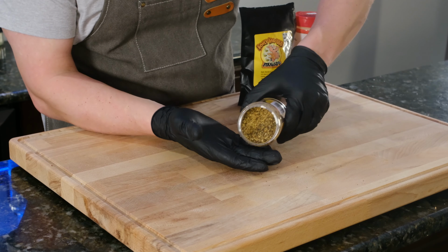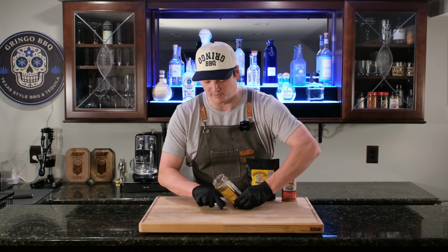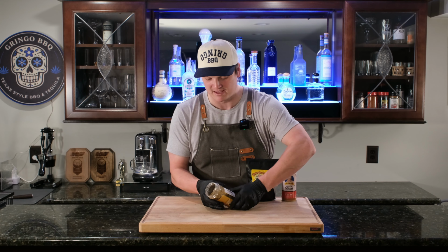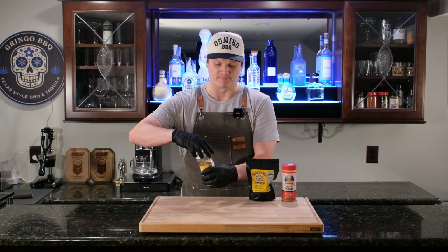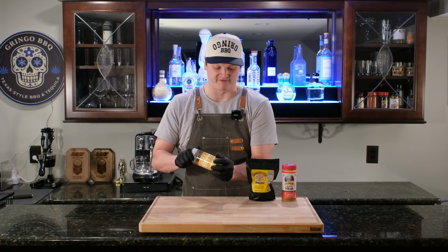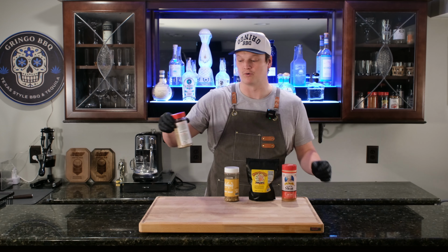I just got this on Amazon, but as you guys can see from the camera here, very pepper forward. Like, I opened this up and coarse pepper came out as is. So highly recommend Goldie's rub if you're doing a brisket. It's my favorite.